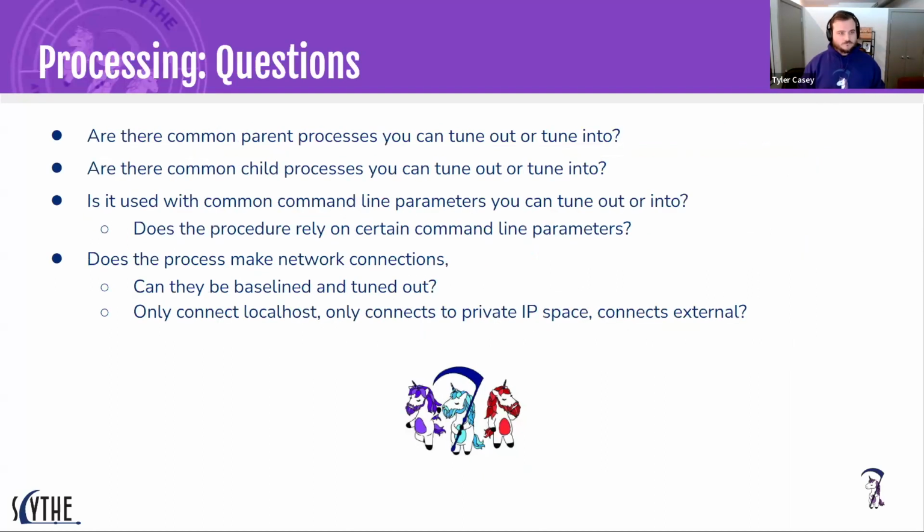Some more questions to aid in the tuning of your detections are the parent process, child process, and common command line parameters that maybe don't seem so common, which will make more sense here in a second. And a big one is the network connections. If you have PowerShell doing a network connection, that's probably odd in your environment. Maybe it isn't, but it probably is. Command prompt or bitsadmin, different things reaching out to the internet, to sites you don't expect. That's definitely something you could easily tune and make a detection on.